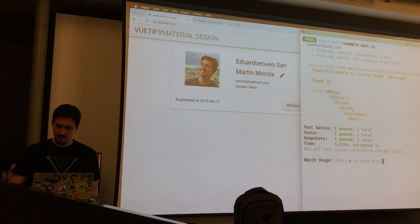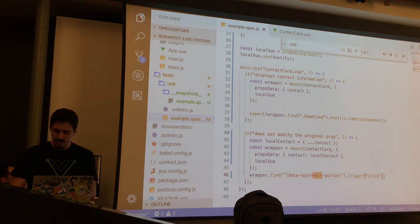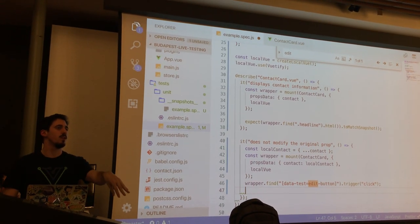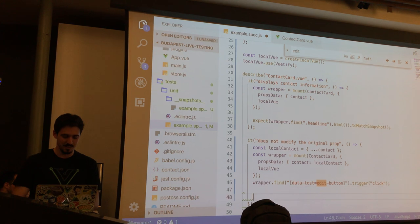Yeah, let's forget about the warning in Vue.js. So I'm triggering the click. So now I should see some form, and I should be able to actually go to the input and change something. Usually I would write another test to check if the form is visible and this kind of stuff, but I'm running out of time already.